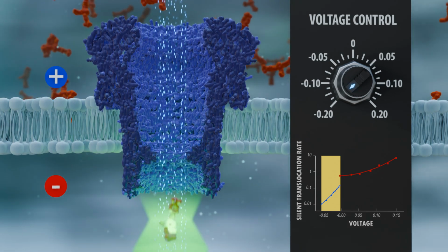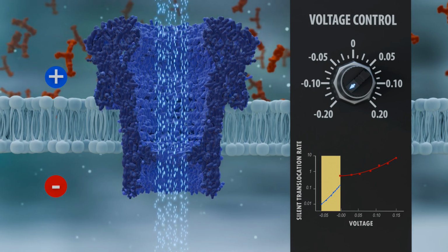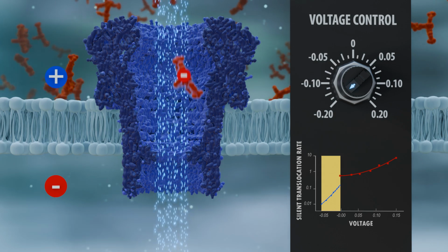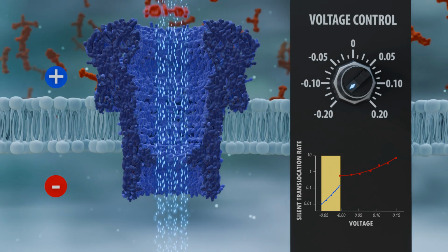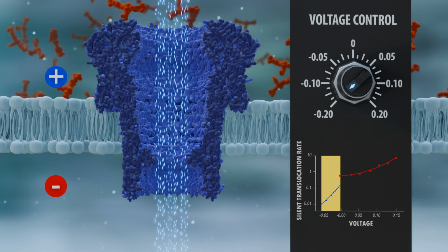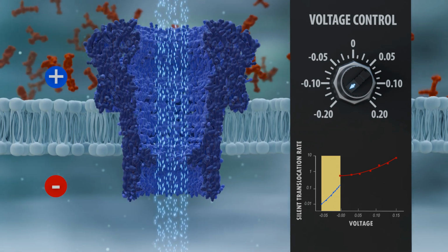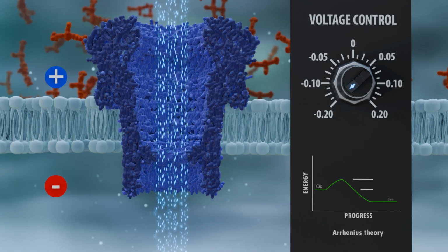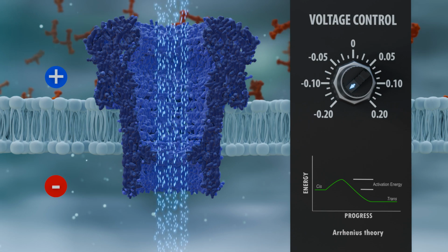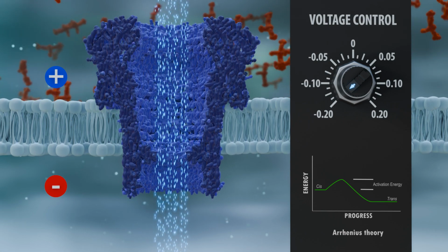At large negative potentials, translocation decreases exponentially as electrophoretic and electroosmotic forces grow in opposition to diffusion. Diffusion can occasionally overcome, but the number of molecules with proper orientation and velocity to translocate grows vanishingly small. Using these trends with applied voltage, researchers determined the size of the Arrhenius energy barrier for silent translocation to be 8 kT.